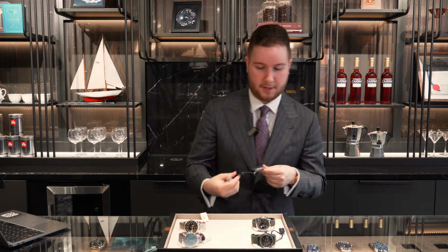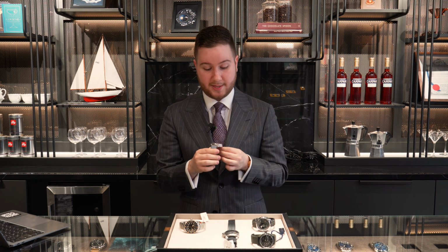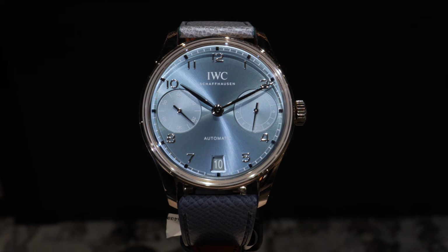and I think it's just an absolutely beautiful timepiece. Let's go to something a little bit more dressy, and this was a release last year done by IWC. It is the Horizon Blue Portuguese 7-Day. I absolutely love this wristwatch. The dial here is just spectacular. The IWC Portuguese 7-Day is one of my personal favorite watches from IWC.